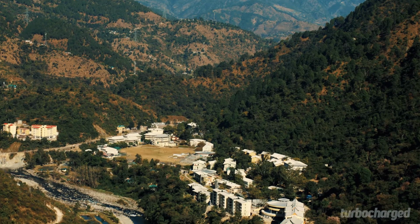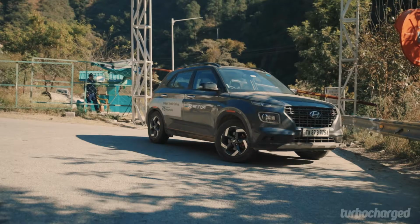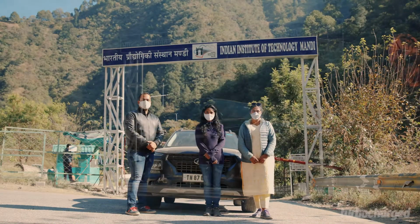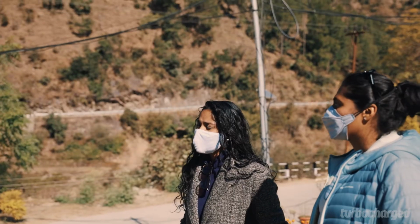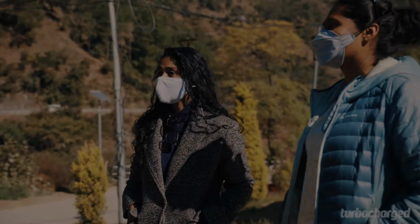In fact, IIT Mandi also supports a body called EVOC, which stands for Enabling Women of Command, which is the name of the village where the IIT is located. It was also interesting to note how EVOC is working towards empowerment of women from the region, something I got to learn about from Sandhya, one of the faculty members there.